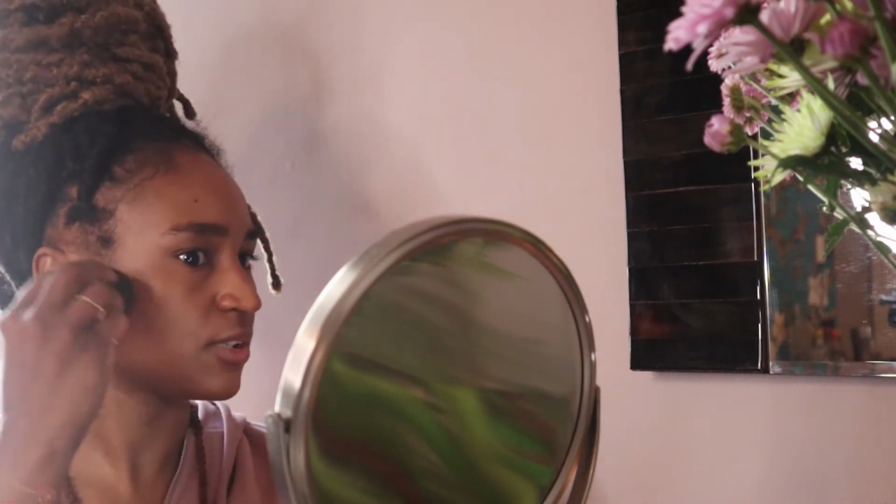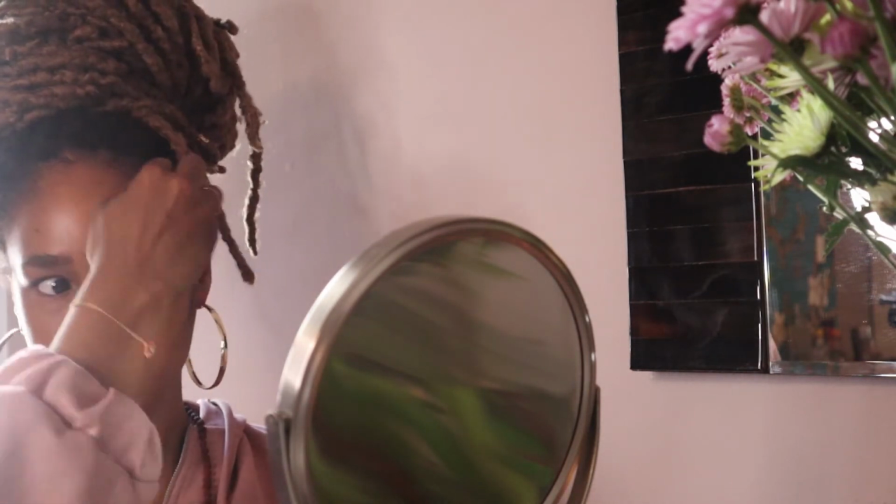And I'm not a huge contour person. I just do a very little bit just to give a little shadow, a little depth. Where the sun would naturally hit you, kiss you, that's where you want to add. Well, contour is more for adding that shadow, and then the bronzer is for adding that sun kiss.